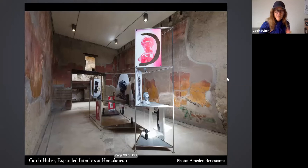The installation also played very much with language. I cut quite brutally these letters into the printed panels. They refer to context and the framing of the site post-excavation. They spell out the word Bella Ciao, and Bella Ciao was an Italian anti-fascist song.